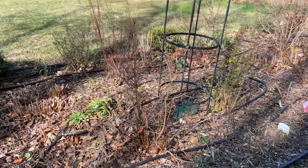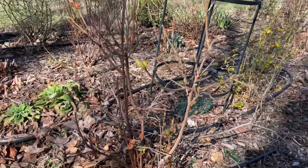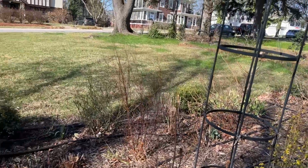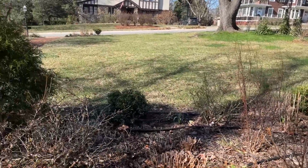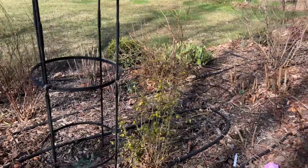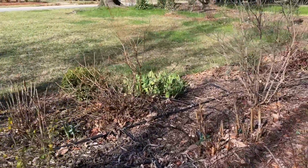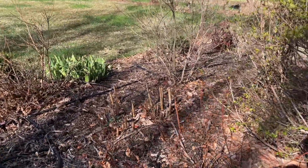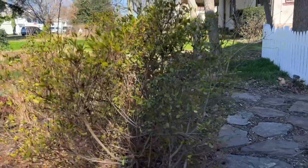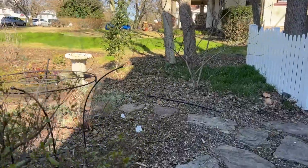All of my azaleas in this side of the flower bed have been eaten back by deer. We're not going to get any flowers on any of them, so those are going to come out. I'm just tired of fighting with it. I do have some foxgloves coming along. There's another sunshine ligustrum. This is a white azalea shrub. It's really old. Hopefully we'll get some flowers off of it.